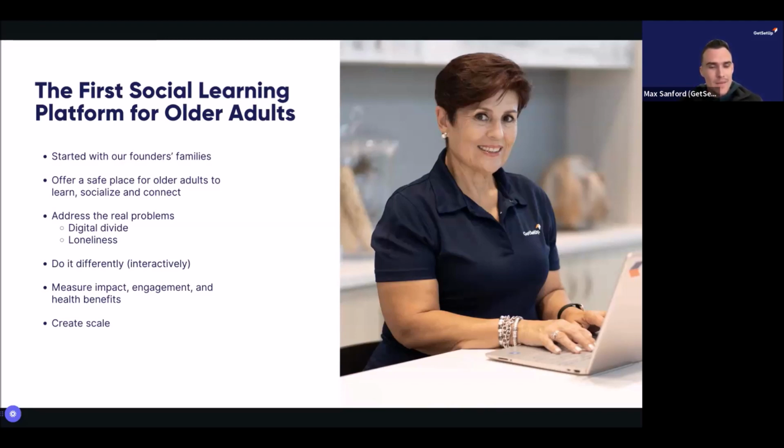And then the other thing that came out of the pandemic was that social isolation became really one of the main challenges faced by many, especially older adults who were ultimately less connected, and they tend to be a little bit less technologically savvy. So GetSetUp was born as this platform to not only bridge the digital divide and learn technology, but evolve into a virtual environment where older adults could interact with others, with the ultimate goal of enabling them to live healthier, happier, and really more connected lives.